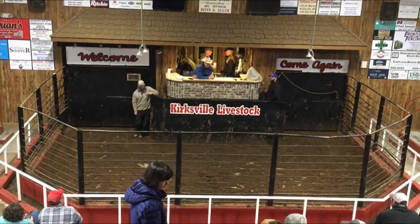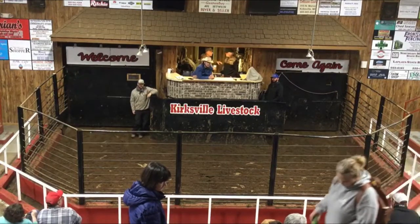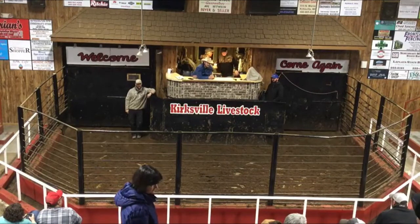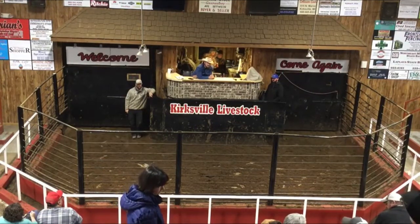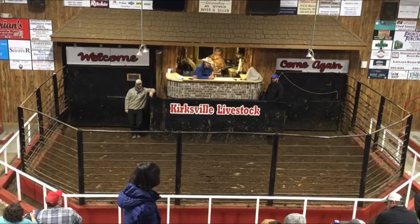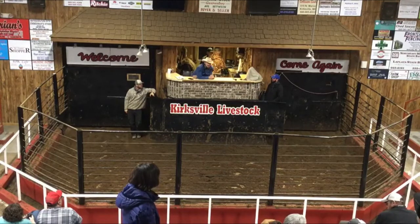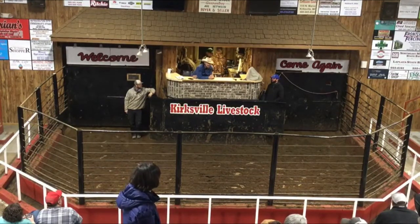So, when do you think you'll see an actual premium in this pen right here for source and age verified? I don't foresee that anytime in the future. I do not see a source and age premium coming back. I really don't.